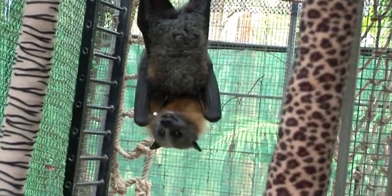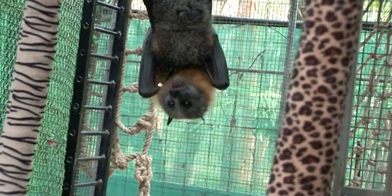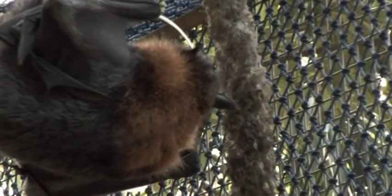There was a little flying fox about 2 years ago that came back into the aviary, and she's the only bat I've ever had that's been able to open the sliding door. And after a year of being away, she walked back in. I put her into the hospital. She thought, I don't want to be in here.